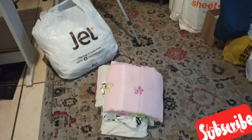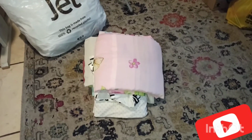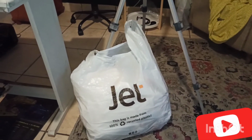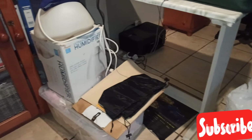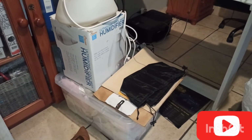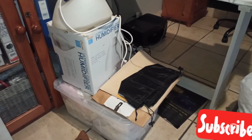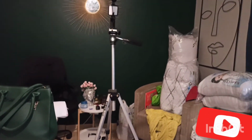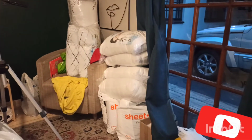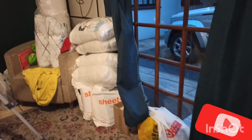Anyway, my office is a wreck right now. I'm just showing you the linen I'm going to donate. Then in that plastic that says Jet is the stuff that I'm going to throw away. It's old. Then here is some baby stuff, some humidifiers that will go into storage in our container. I think you would have seen it behind my car there. These pillows are all going to my guest house. I'm expecting some guests this week, so I have to finalize that.